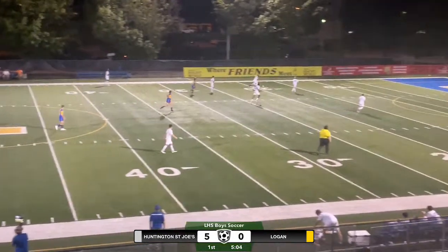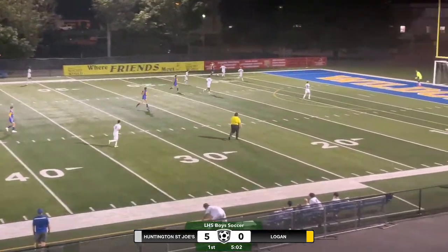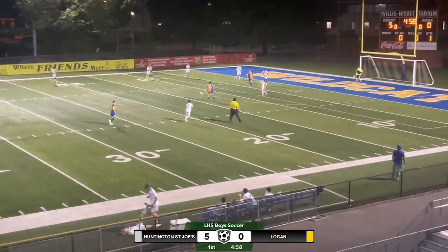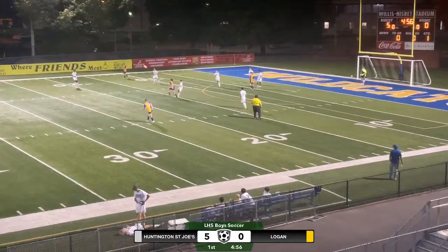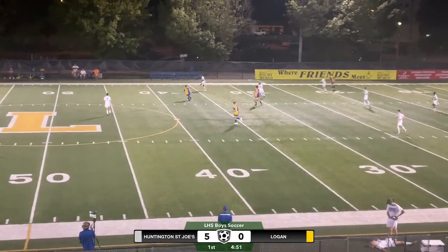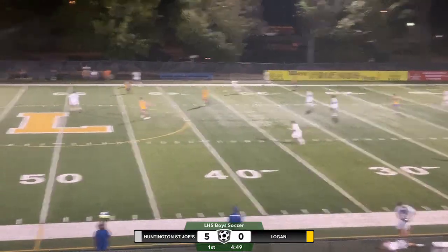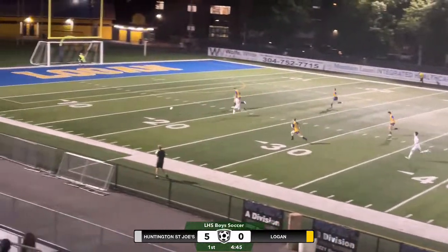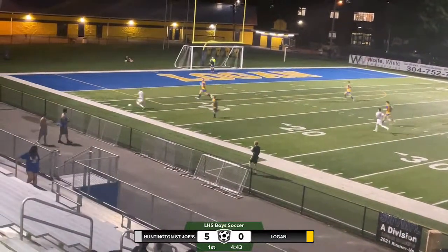Passes it over to Neal. Neal. Craddock has it and cleared away by the Irish. We're under 5 minutes left in the first half. Huntington St. Joe leads 5-0 over Logan. And what a clear, and the speed for the Irish is getting there.